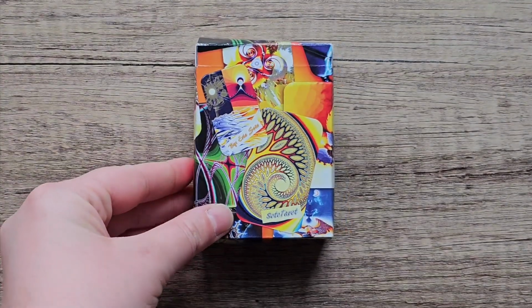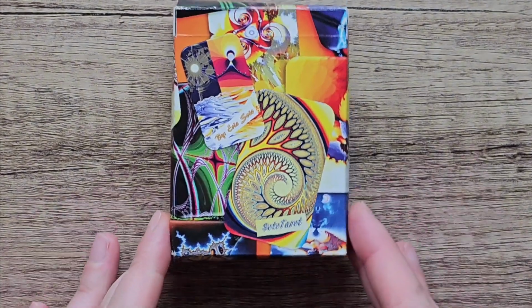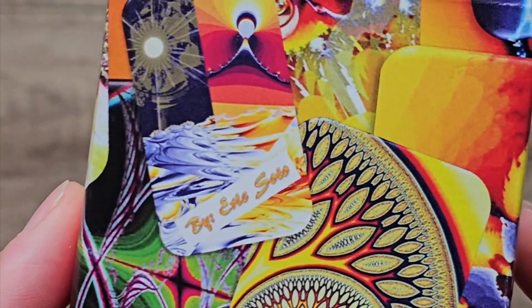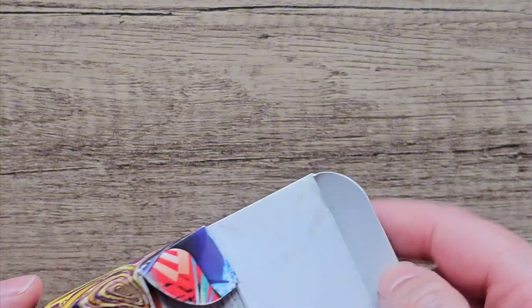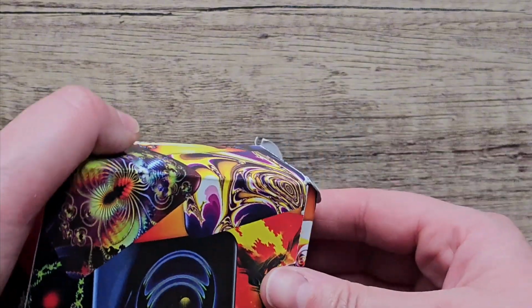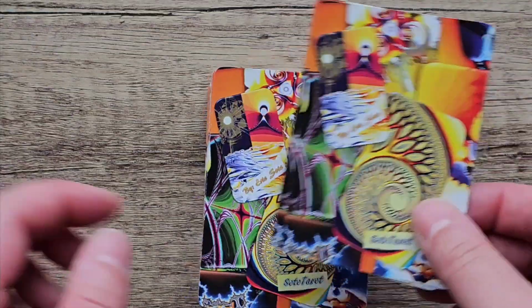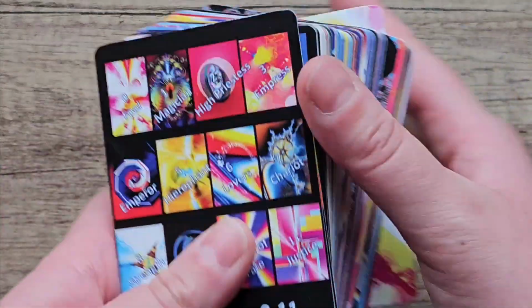Another deck I absolutely love is this one. This is the Soo Tarot. It's such a tiny, teeny tiny deck. And it says here, by Eric Soto. I don't think you can get this anymore. I'm not sure. I was lucky to nab this on eBay. And it comes with some cards that explain the meanings. It doesn't have a guidebook.